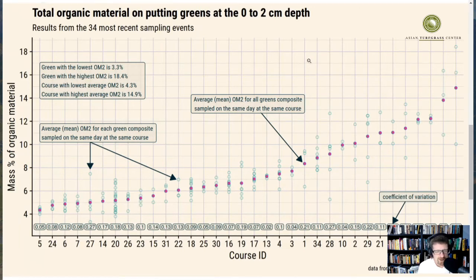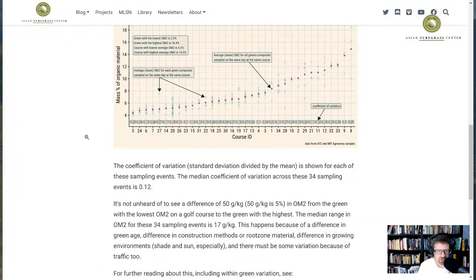But also some information that I put on this chart: the individual green with the lowest OM2 that I measured in these recent sampling events was 3.3%. That's about as low as I would expect. The green with the highest OM2 was at 18.4%. And I also showed the coefficient of variation. So if somebody wants to try to simulate these data or simulate what the variation could be, they could do that with the coefficient of variation also.